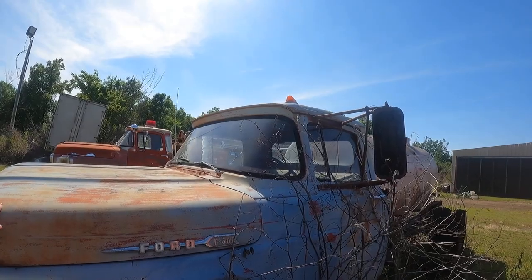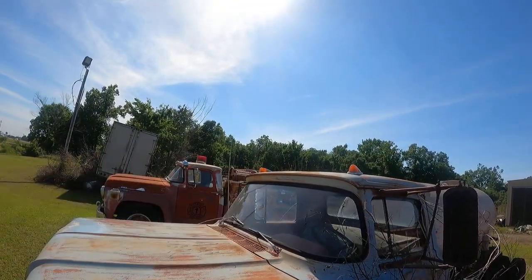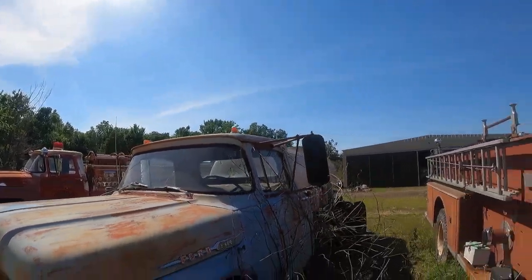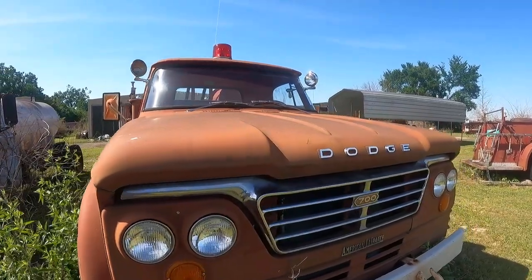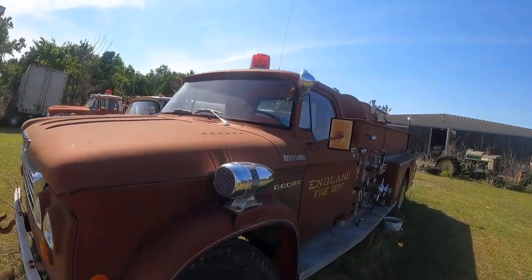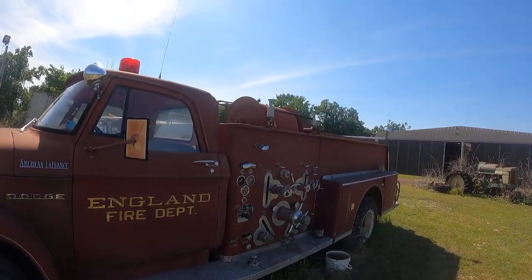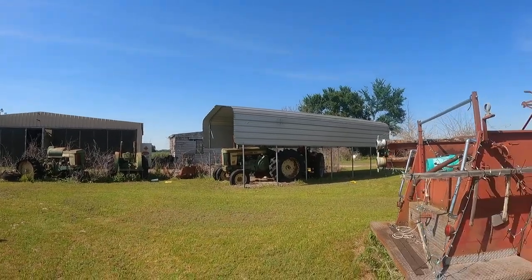I'm partial to this one. I like that one. It's got the chicken chasers on top. And this is the 62? 64. A 64, okay. This could buff up. This is a nice truck. Okay. And then over here, what's this one?